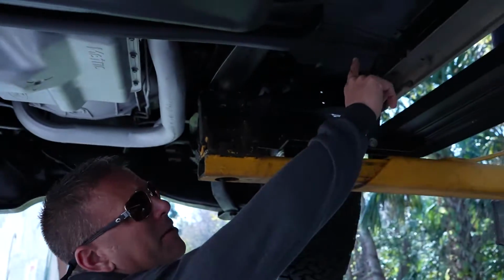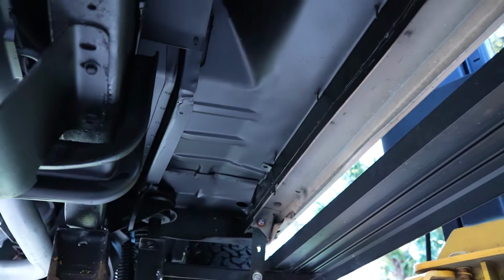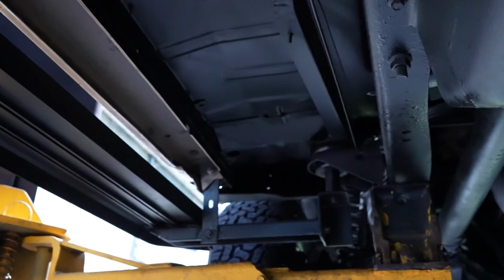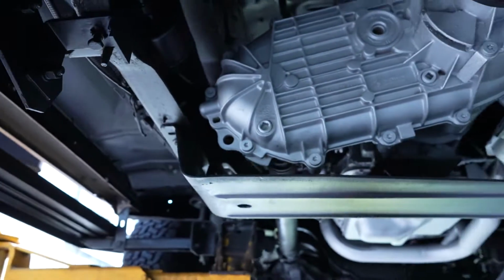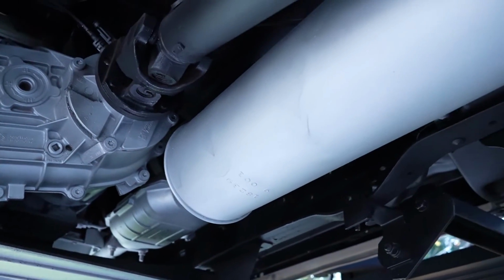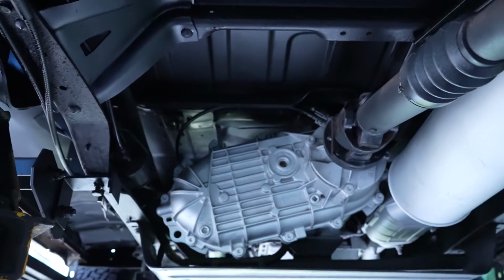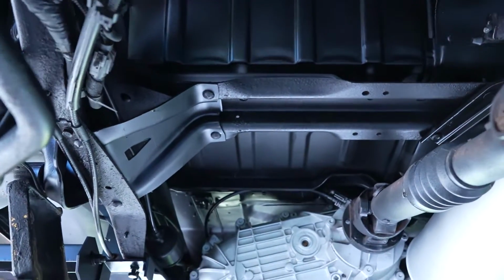How about the passenger side floor here? Real nice condition. OEM, original. Driver's side. Check out our cat and our muffler. No rust holes, no rot holes. In nice shape. Look at the bed in this thing. Your back seat area, cargo area, real nice shape.